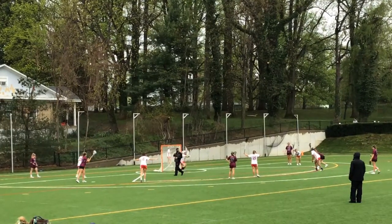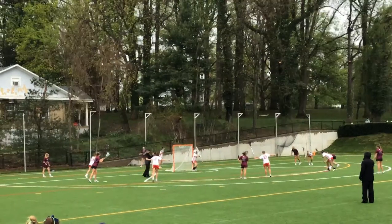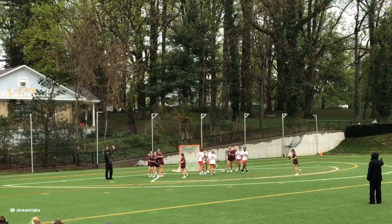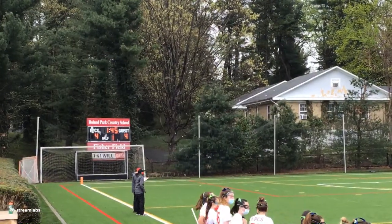We have a 8-meter shot from the first hash. Quick pass, shot scored. It is now 4-4 with slightly less than 2 minutes left in the half, and Roland Park is man down.